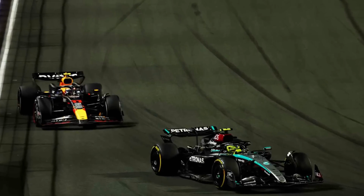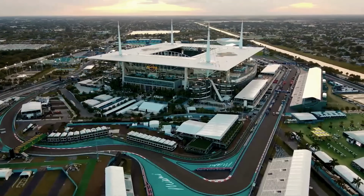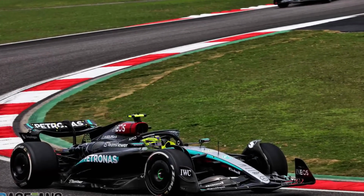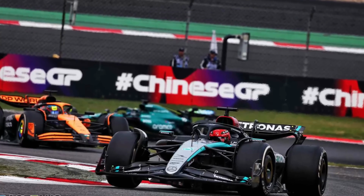With all this in mind, do you think that Mercedes has what it takes to turn their fortunes around in Miami? And more importantly, do you think there is a chance for them to add more performance to their current car?